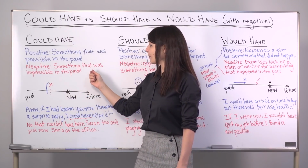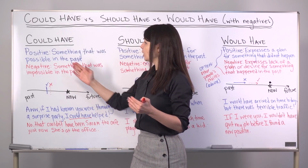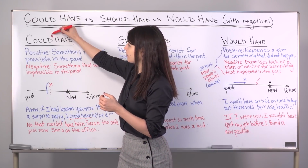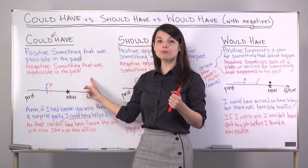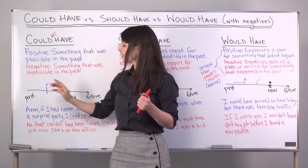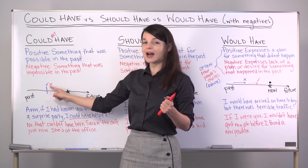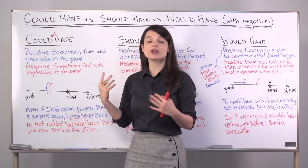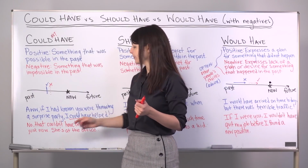The negative form, however, expresses the opposite. So in the negative, could not have expresses something that was impossible, so not possible in the past. So here, if we want to give an image, it's something that was not possible, something we were not able to do. Let's look at an example of this.